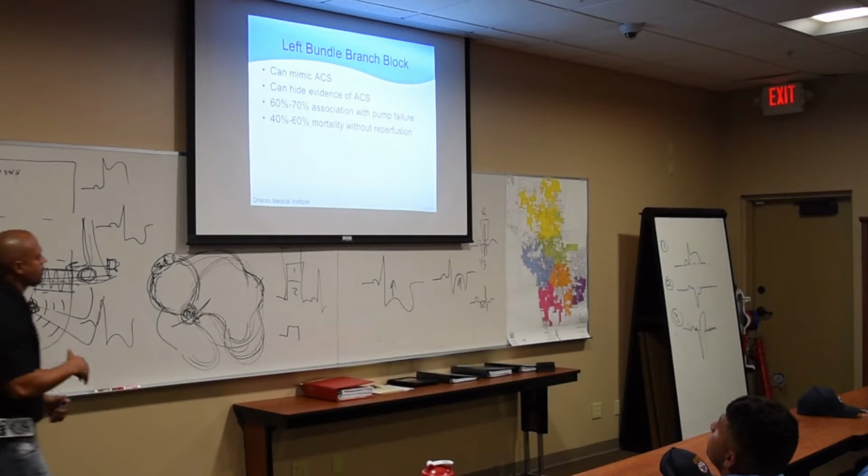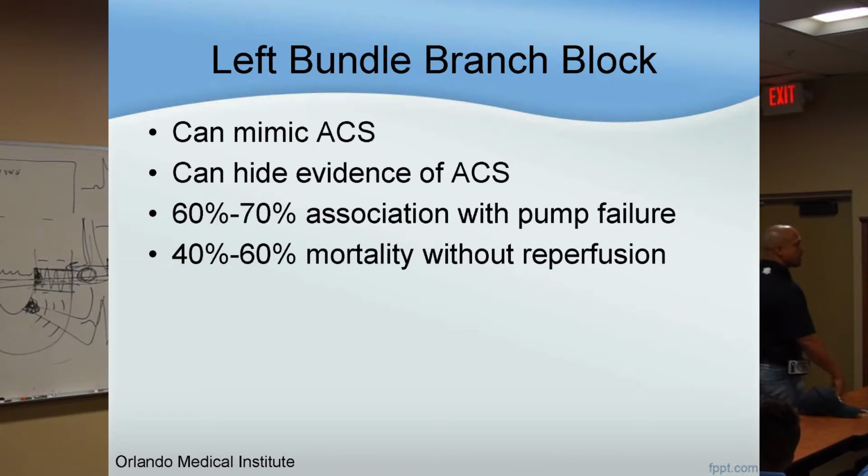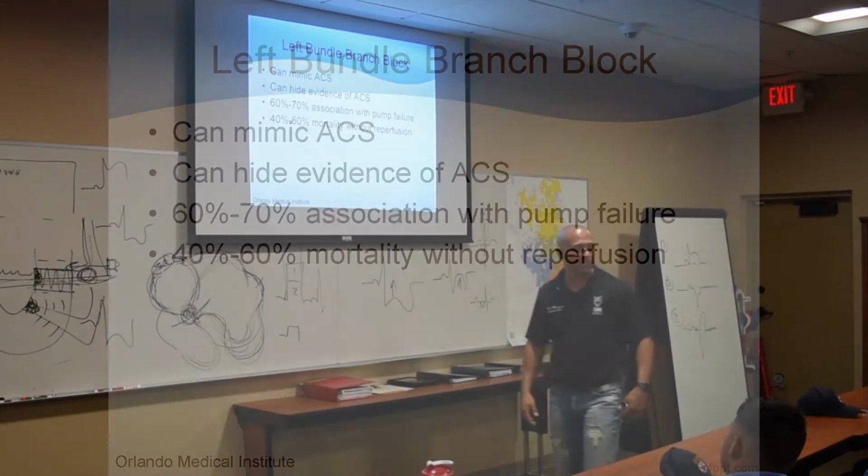This is the take home here. This is what drives me crazy, when we don't look at these bundle branch blocks as serious, especially if it's one of my loved ones. I want you to know that left bundle branch block can mimic ACS, acute coronary syndrome. It could hide evidence of ACS. 60 to 70% of left bundle branch blocks are associated with pump failure. Cardiogenic is what we're talking about. And we say 40 to 60% will die. The mortality without reperfusion, die.